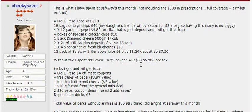I ended up spending $86 out of pocket. Pre-tax, the reason we give pre-tax total is because it varies from province to province, and the only way to measure it correctly is if you give the pre-tax total. So I got the four taco kits, 16 bags of Lay's chips. I know that's outrageous. Four 12 packs of Pepsi, four Special K cracker chips, one black diamond cheese.